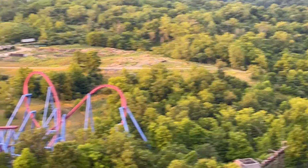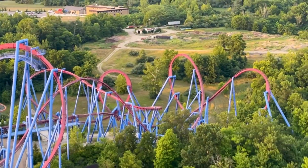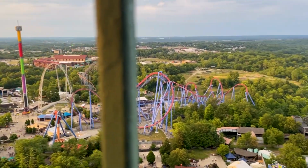You can see that massive plot of land. They could definitely put something back there, and I'm excited to see if they end up doing something with that land. And let's continue walking around, see if we can see anything else.